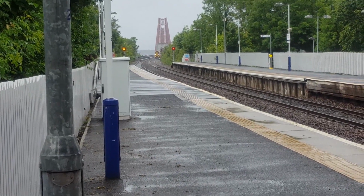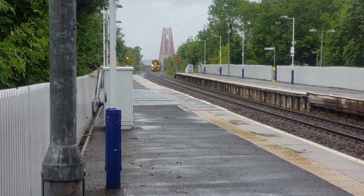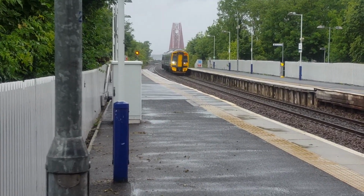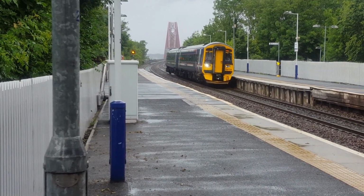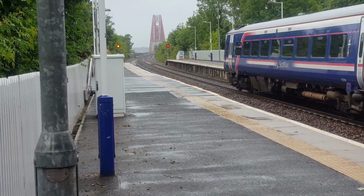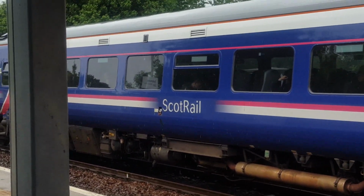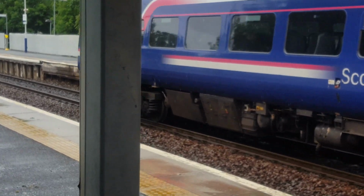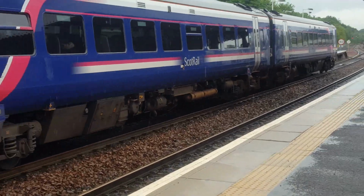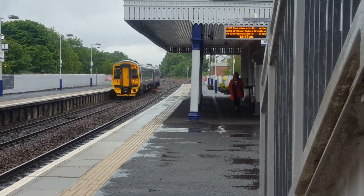Okay, pulling in now is going to be a 158 forming the 12:46 ScotRail service to Edinburgh Waverley from Cowdenbeath. Okay, leaving now is 170.728. I mean 158.728. With the 12:46 ScotRail service to Edinburgh Waverley from Cowdenbeath.